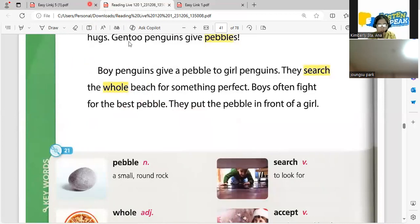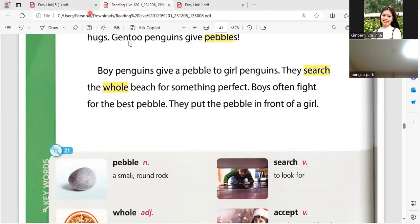Okay, they put what? Yes, it's time to read. They put the pebble in front of a girl. Say put. Put. One more time. They put the pebble in front of a girl. Okay, so that's how they show their love for a girl penguin, okay?